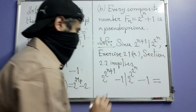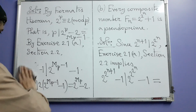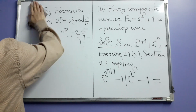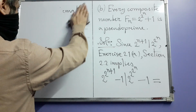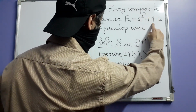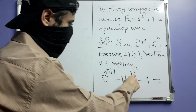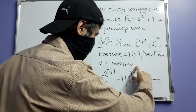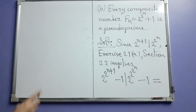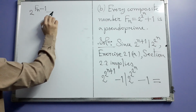However, this number itself can be written in terms of Fn. So what is our Fn? Fn is this plus 1. Here if we had a plus 1, we would have written Fn here. That means this exponent alone is Fn minus 1.